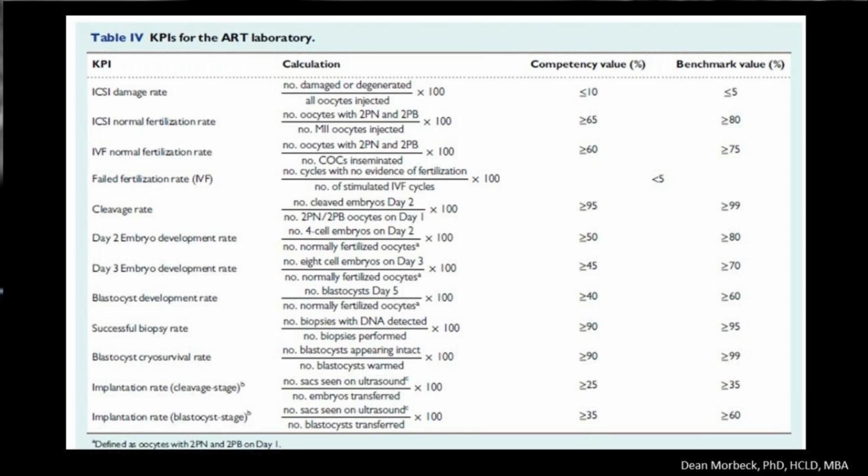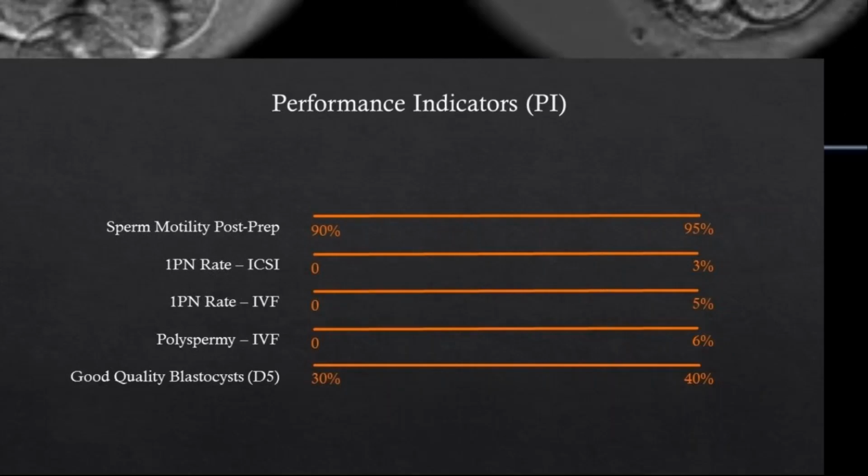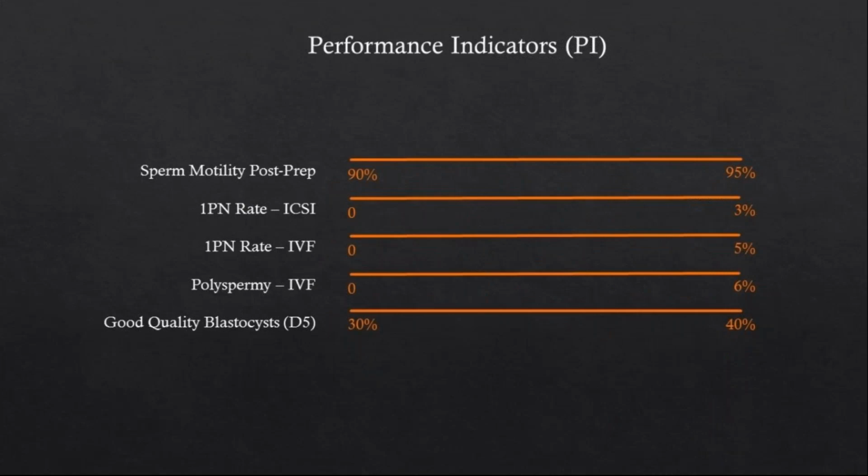So next, I'll show some performance indicators in New Zealand that we use just as an example of how you can apply this to your routine practice. And these are all relatively somewhat benign indicators. They vary in their characteristics.